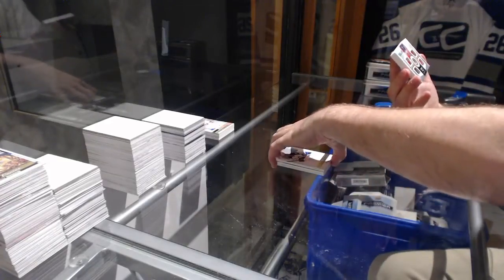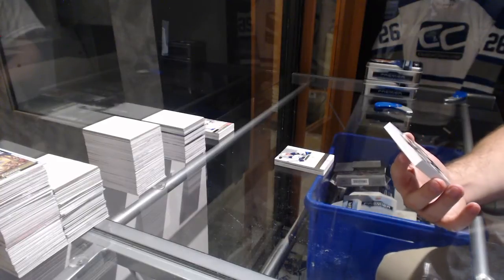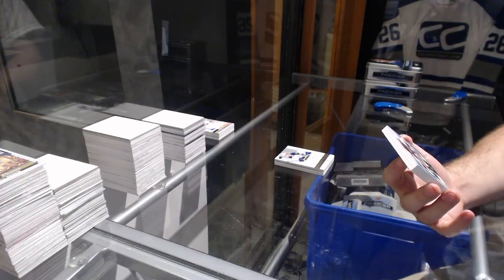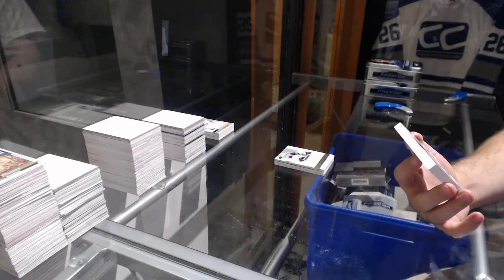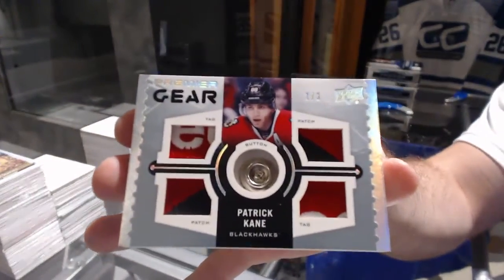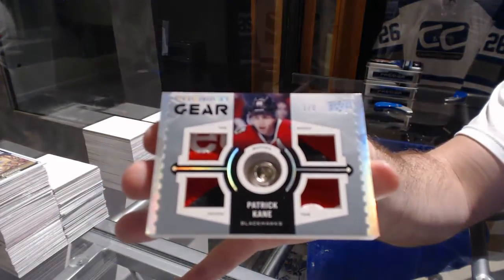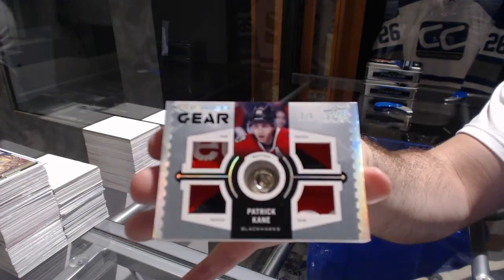Woo, man, good two boxes, guys. Numbered 1/3. Dual tag. Dual patch button for the Chicago Blackhawks, Patrick Kane. 1/3, Patrick Kane.